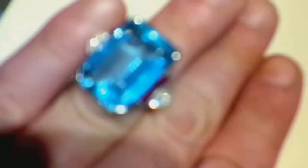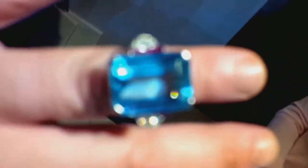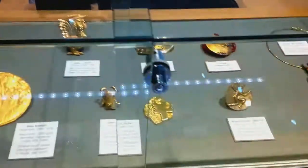Could you hold that while I try it on? It's right. Okay, go. Cool. The aquamarine is the nicest. Lovely combination of colours. Beautiful. 1930s piece. Probably American.